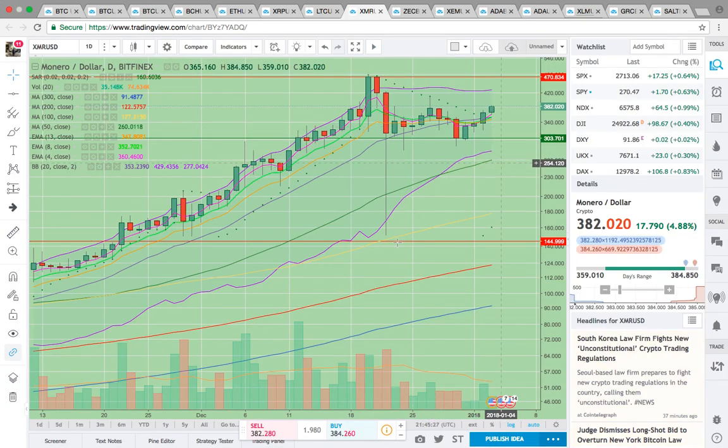Okay, let's look at Monero. Monero is back above the middle Bollinger Band. We were talking about that on our last video. It's holding above that level today, so this is what we want to see. It didn't drop back below. So yesterday it closed above the middle Bollinger Band. That was the move we were looking for. And then now today it's staying above that level. There is a small candle forming.